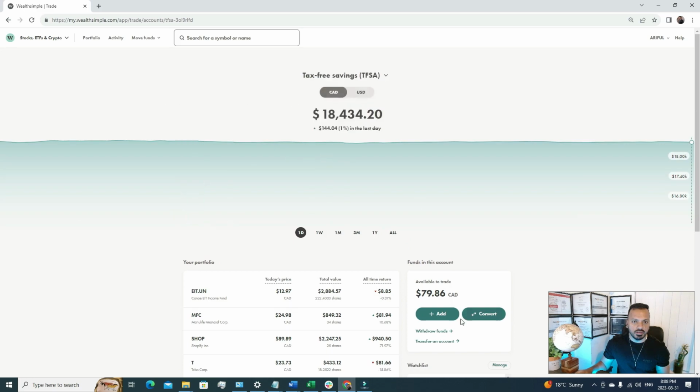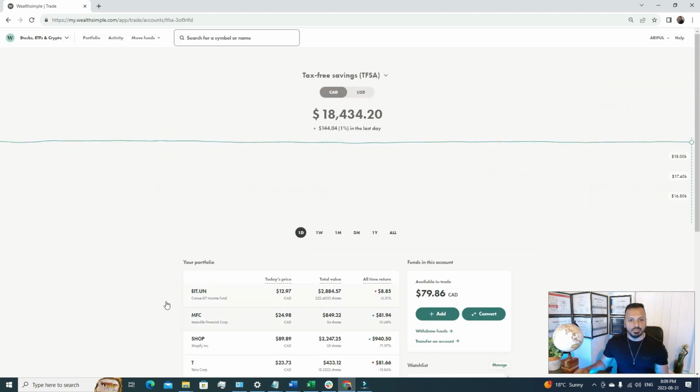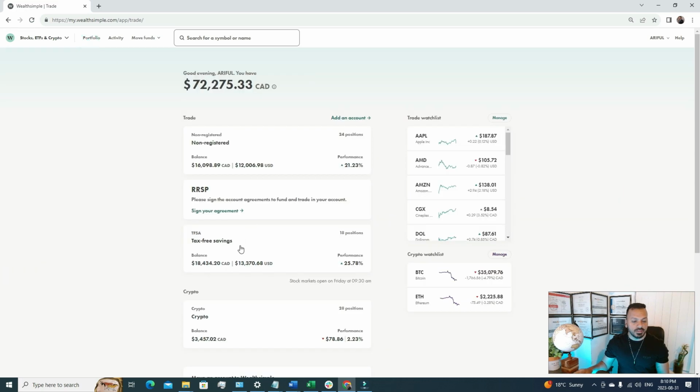Under TFSA, I do have a few Canadian stocks and a few US stocks, so I have two sections for TFSA. If I click my Canadian section of TFSA and show you my all-time performance, I have gained 14%, that is $2,236 from the Canadian section. And for US stocks, I have gained $3,818. That is like 41% up. That means the money I invested has grown by 41% under my US stock section. That is crazy. So this is my TFSA update.